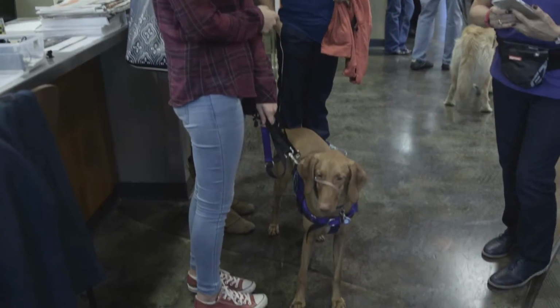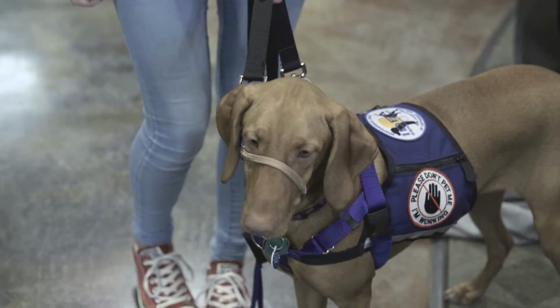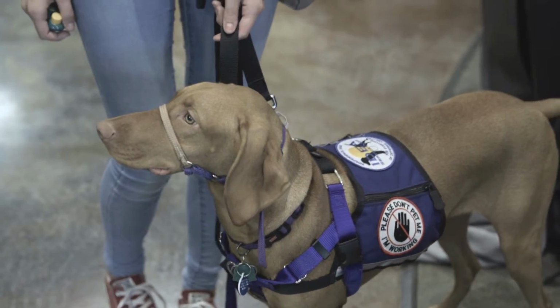The biggest thing a service dog, or we'll say the whole category, which is called assistance dogs, what they provide for their person is independence. When a disabled person is out in public and they have a dog with them, the focus is on the dog. People go, wow, that's such a beautiful dog. And it makes the disabled person relax and be engaged in a conversation that's about something that's fun to talk about too.